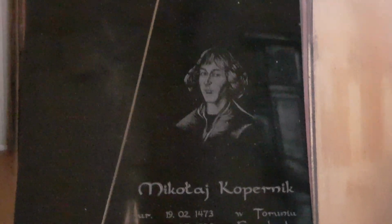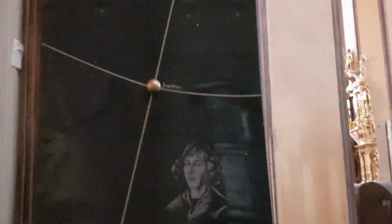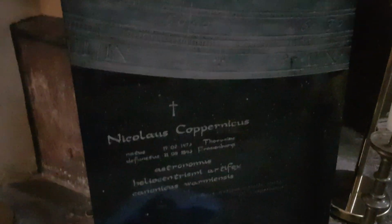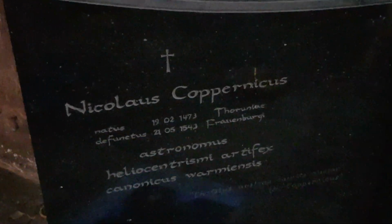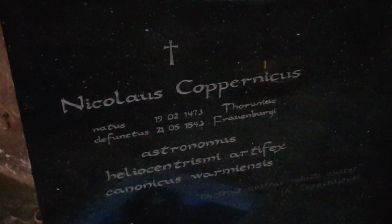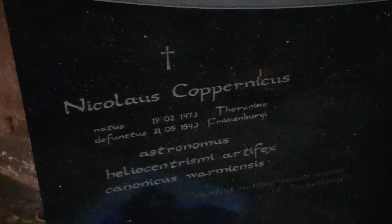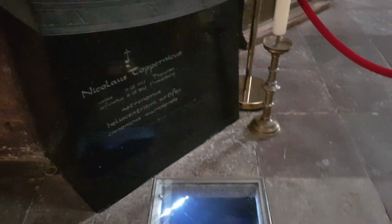So you have this, looks like a black marble dedication. So you can see the planets there. There is the sun and the planets revolving around the sun. So this is what Copernicus gave us. They say he stopped the sun and he moved the planets, because it was up until his discoveries that people believed that the sun revolved around the earth, whereas we now know that the earth revolves around the sun, and this became known as heliocentric theory, celestial planets.